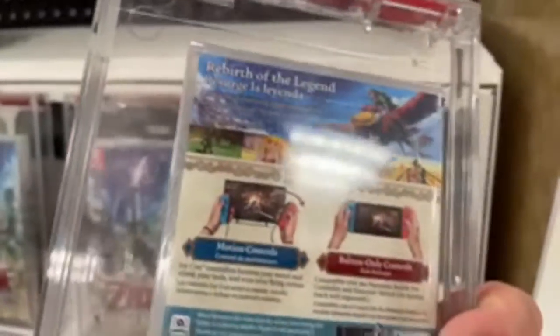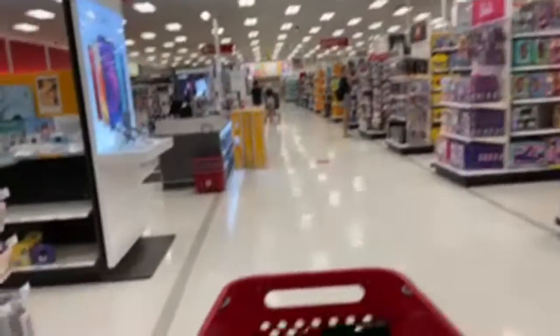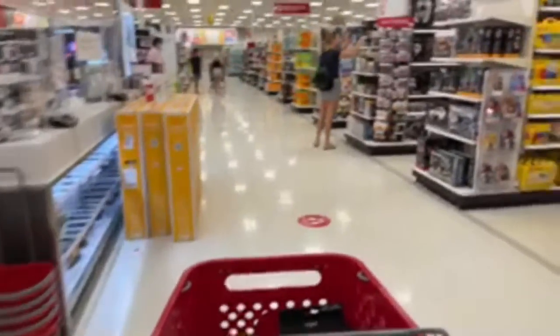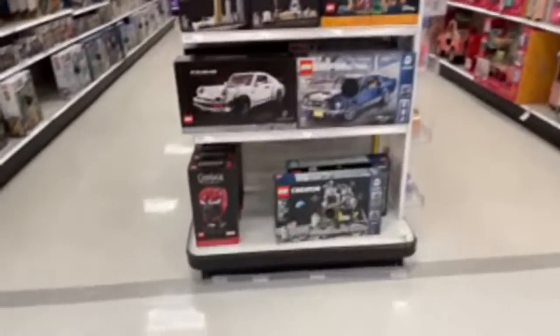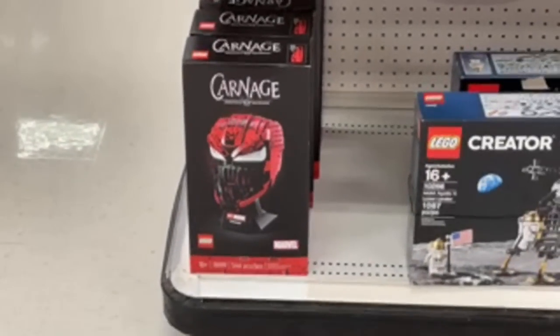Oh, the new Zelda. I gotta stop, because every time I come into Target, I end up buying a ton of stuff for myself instead of sourcing. End caps. Who knows? It could be in a random aisle or end cap in the front. Yeah, I'm glad they have the Carnage. So this one, keep your eye out on that too.